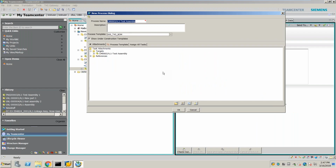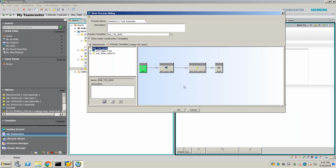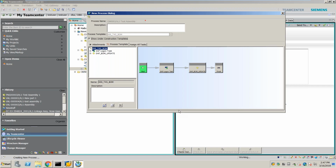I want to send it over to SAP. So I'm going to choose my transfer bill of materials workflow. Again, a simplified workflow. Check SAP is available, send the bill of materials. Now, I always like to say this first so people don't think I made a mistake. When I click OK on this, I am going to get an error message. And the reason I do that is I want to show you how T4S handles some of these error situations. So I'm just going to click OK.